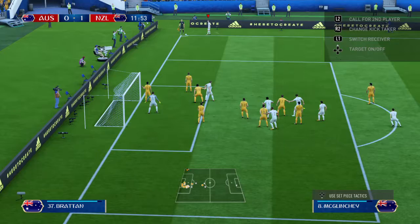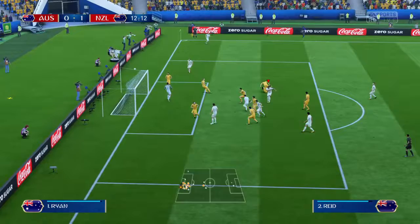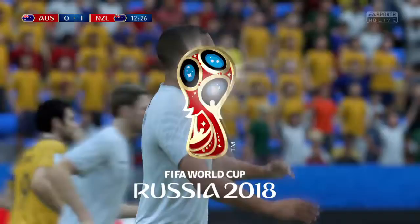And here comes the corner. Reed. Oh, they could have increased their advantage then. Yeah, I think that would have been game over. It should have been really from that distance.